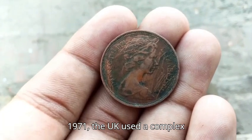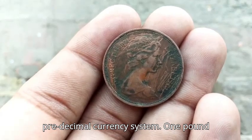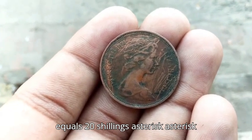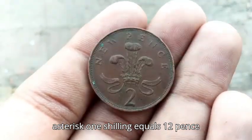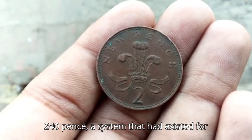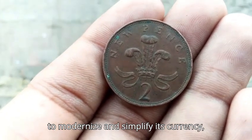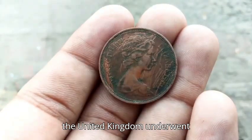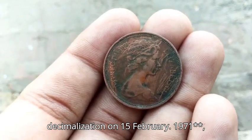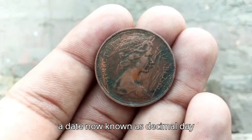Before 1971, the UK used a complex pre-decimal currency system. £1 equals 20 shillings, 1 shilling equals 12 pence, so £1 equals 240 pence, a system that had existed for hundreds of years. However, in an effort to modernize and simplify its currency, the United Kingdom underwent decimalization on 15 February 1971, a date now known as Decimal Day.